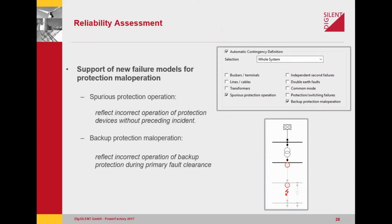In PowerFactory 2017, 2 new failure modes for reliability analysis have been added: spurious protection operation and backup protection maloperation. Spurious protection operation models protection maloperation which results in the opening event of a breaker without any preceding short circuit. And backup protection maloperation is the incorrect operation of backup protection whilst the fault is being cleared via the primary protection, for a range of reasons such as poor protection adjustment or measurement errors. For both these types of failure, probabilities are provided by the user via the switch object.